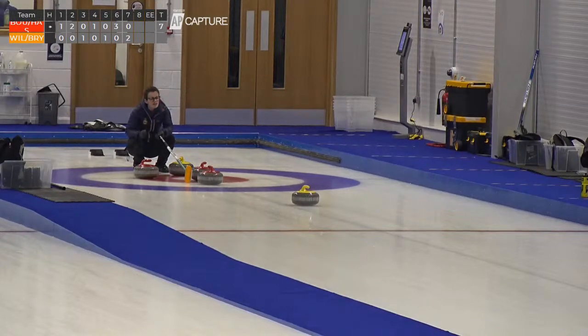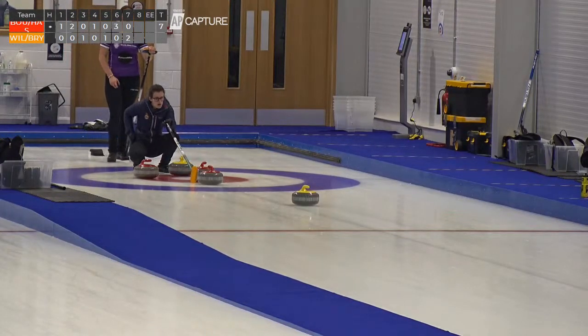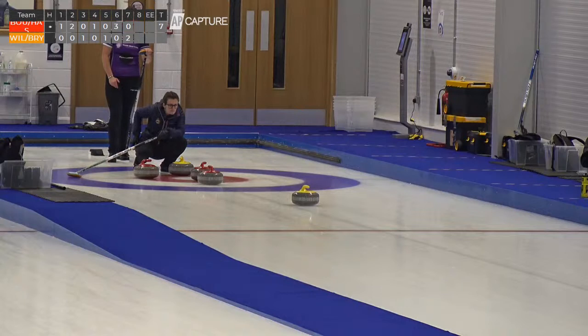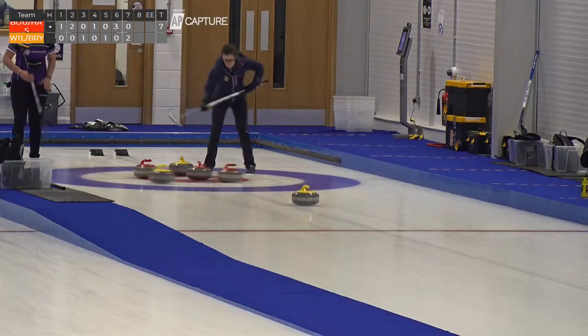So it looks as though Ross is going to play on those stones in the house, Greg. Yep, that's exactly that, Nigel. Mark possibly just a little bit deep with that guard and had left an angle in Ross's favour here. If he hits a skinny half, chances are 3 rocks could be removed from the centre line. Looking a little bit high actually right now.